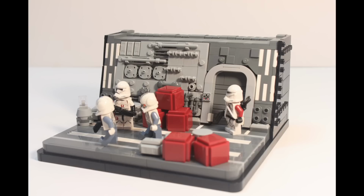All in all, I just feel like there are a lot of elements in this MOC that you can learn from and implement into your future MOCs.